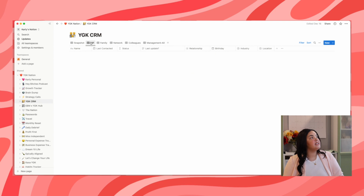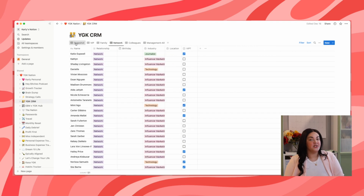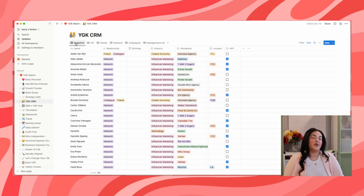The VIP section is really cool because it will tell you when you last contacted them, and the status. So if you are up to date with this person, you'll get a thumbs up. If not, you'll get a different indicator saying that you should probably follow up. Overall, I love the CRM because it helps me very much stay on top of my network as well as my friends and my colleagues, and I love it.